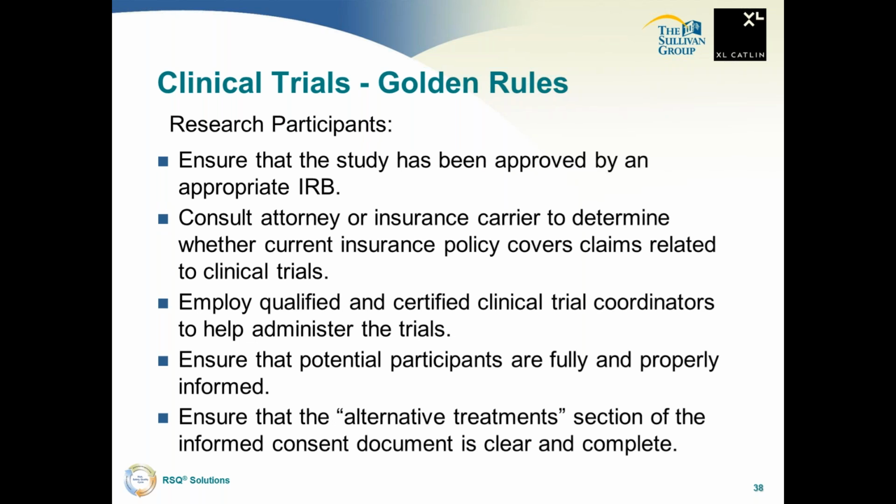And if you're a participant in research, you have to make sure that this has been approved by an appropriate IRB. You've got to make sure that you're covered for problems that may occur. Consult an attorney or insurance carrier to determine if you're covered for the clinical trial. Employ qualified and certified clinical trial coordinators to help administer the trials. Ensure that the participants are fully and properly informed.